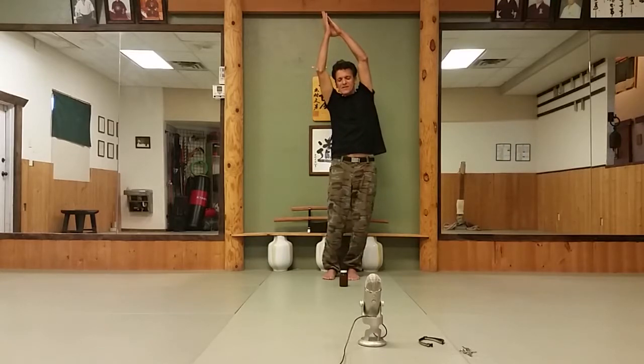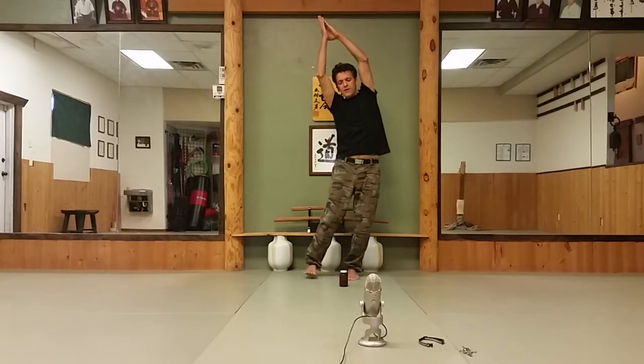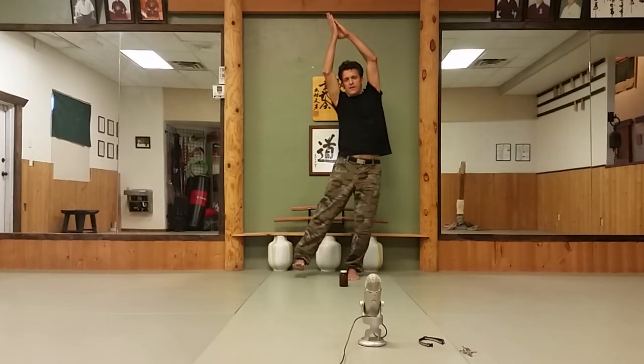Yeah, okay, good. So, a little bit of the side bend, and then this leg comes out. So, you see, it's this crescent, right? If I did the other leg, it would feel good, but it wouldn't make the same shape, that moon shape.